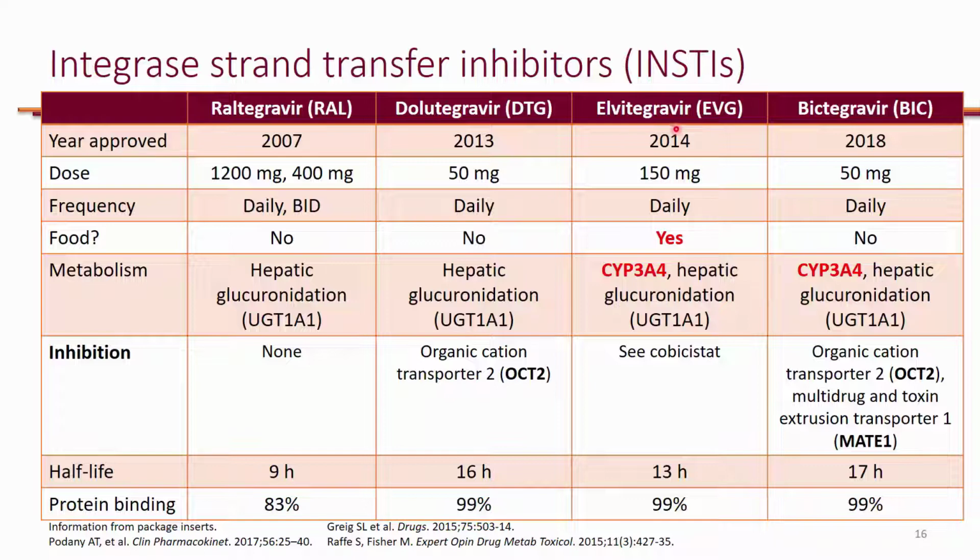So when it comes to drug interactions, elvitegravir will have the most, not because of elvitegravir itself, but because it has to come with cobicistat. Cobicistat will cause a lot of drug interactions, whereas the rest of them don't have a pharmacokinetic booster. One thing that bictegravir and dolutegravir have in common is that they both inhibit OCT2, and metformin is a substrate of OCT2. OCT2's function is to secrete metformin. Because they inhibit it, you will see metformin levels increased. That would be a significant drug interaction, because you will see a lot of diabetic patients on metformin. Bictegravir also inhibits MATE1.